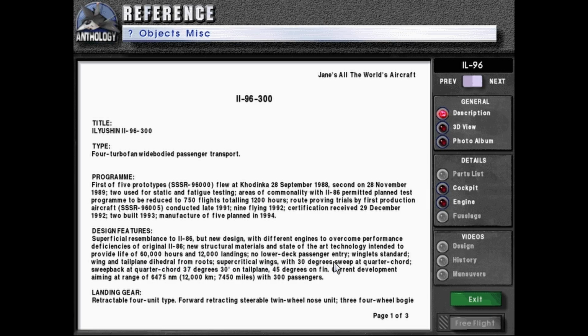No lower deck passenger entry, winglets standard, wing and tailplane dihedral from roots, supercritical wings with 30 degrees sweep at quarter chord, sweep back at quarter chord 37 degrees 30 minutes on tailplane, 45 degrees on fin. Current development aiming at ranges of 6,475 nautical miles, or 12,000 kilometers, or 7,450 miles, with 300 passengers.